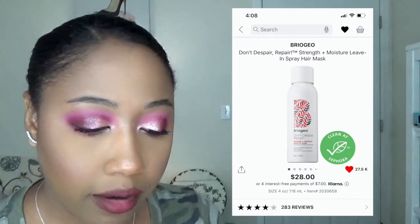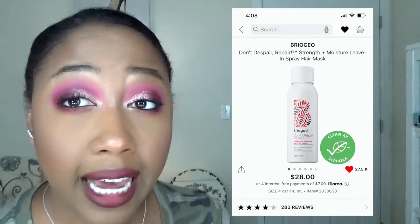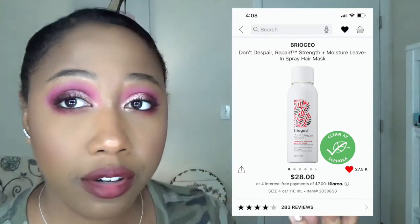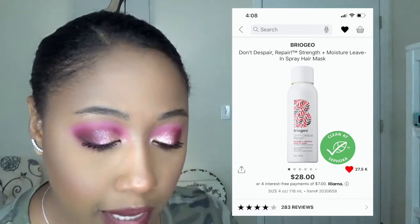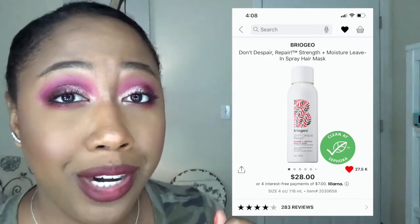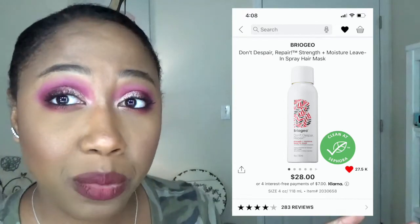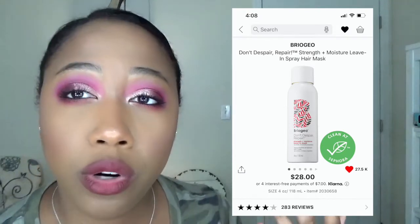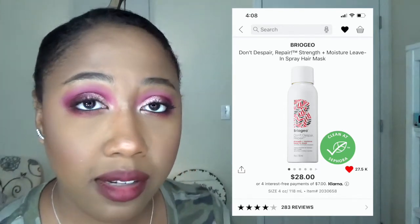So next up is another hair product. So this is a Briogeo Don't Despair Repair Strength Plus Moisture Leave-In Spray Hair Mask. So I actually have the actual hair mask for this that you have to wash out, and I have the conditioner. And I love the way that makes my hair feel after I've washed it out. And also, in case you didn't know, Briogeo is a Black-owned brand. I didn't know this when I bought that product. So of course I'm gonna support. And since I like that product for my hair, which is relaxed, I relax my hair, I feel like this does good with the dryness of my hair.